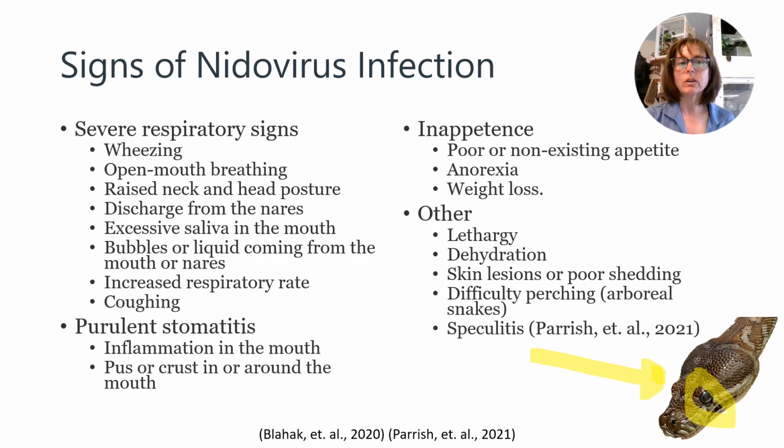There are many signs of nidovirus infection. The most common are respiratory signs, and these can be quite severe. Things like wheezing, open mouth breathing. Your snake might have a raised head and neck posture. They may have discharge from the nares or nostrils, excessive saliva in the mouth, bubbles or liquid coming from the mouth or nares, increased respiratory rate, and something that sounds like coughing, although snakes can't exactly cough like mammals do because they don't have a diaphragm. It will sound like they are coughing. You may also hear something that sounds like sneezing.